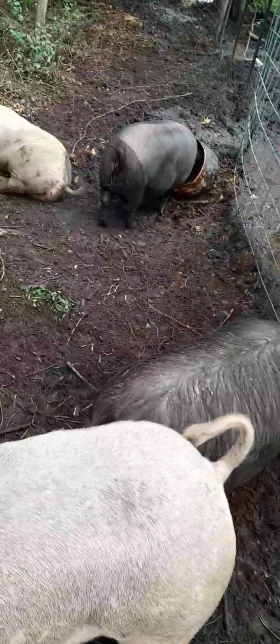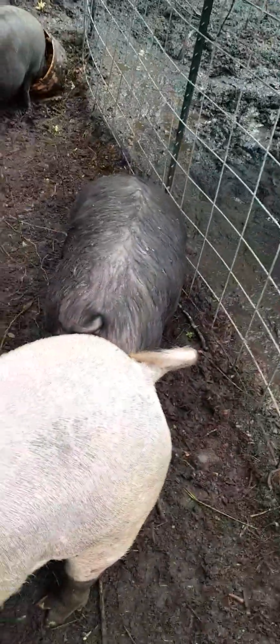I like this guy because he's big. He's huge. He's about 300, 400 pounds easy. Look at the size of his feet. That's my boy. That's going to be a lot of pork right there one day. Yes, sir. A lot of pork. And this is the dry area where they roam and eat some of the greenery.